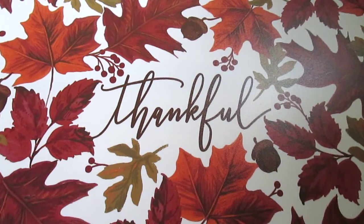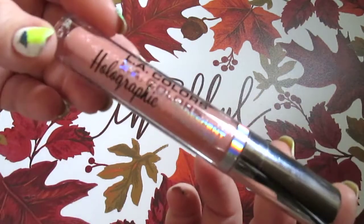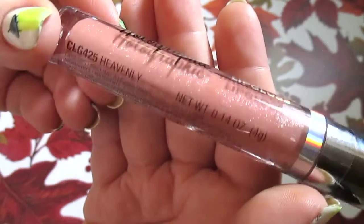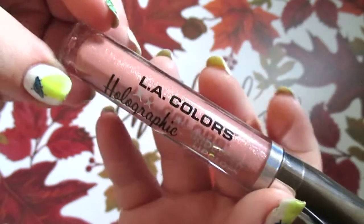I did find some new LaColors lip glosses, and their lip glosses usually are not that sticky. If a gloss is sticky, like I literally, no joke, I own like 3 glosses in my whole entire collection because I'm just not a fan of gloss. But if it's not sticky, I can deal. And this was such a beautiful shade. Holographic Iridescent Lip Gloss. This was $2, and it's in Heavenly. Pinky nude with all that beautiful shimmer in there. I'm excited to try this out.